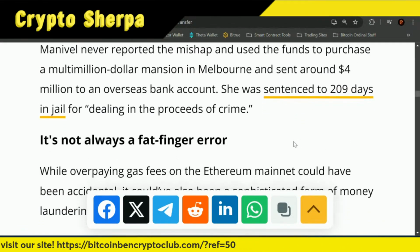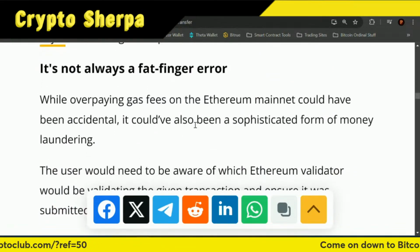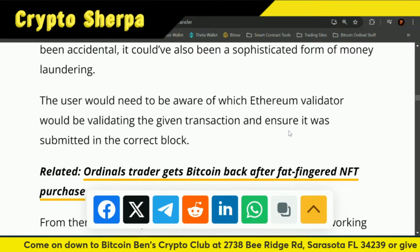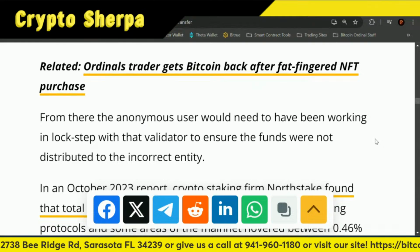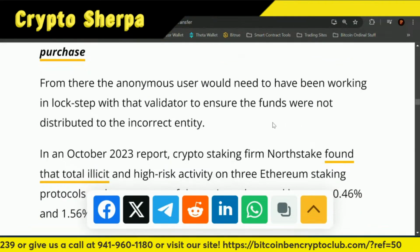Now, it's not always a fat finger error. While overpaying gas fees on Ethereum mainnet could have been accidental, it could have also been a sophisticated form of money laundering. The user would need to be aware of which Ethereum validator would be validating the given transaction and ensure it was submitted in the correct block. From there, the anonymous user would need to have been working in lockstep with that validator to ensure that the funds were not distributed to the incorrect entity.